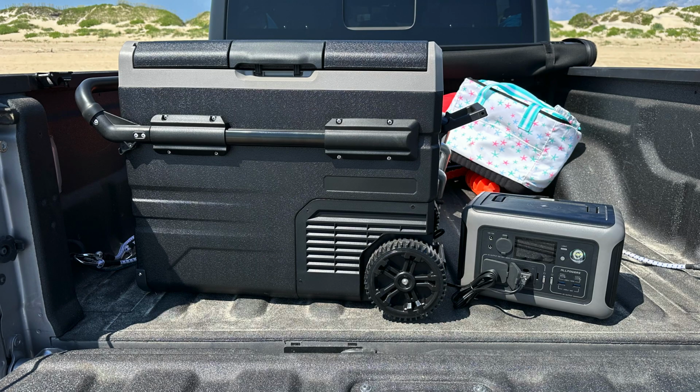Again, this is my first of these coolers, so I don't really know. I might have to see if I can find a regulator that'll go in between, or I'll just use my power station, man. Which is what I did when I took this to the beach.